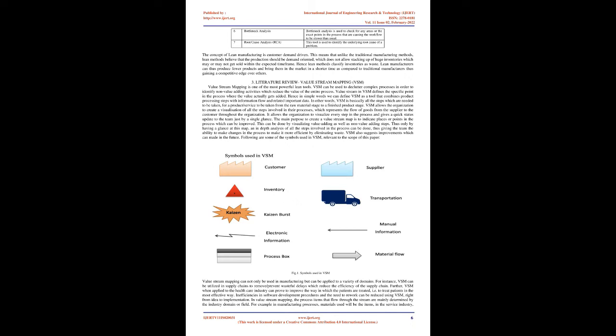2. Just-in-time, JIT. Manufacturers only go into production when the customers request or order the product. This avoids unnecessary stocking up of products. 3. Error proofing. Also known as poka-yoke. It ensures that the correct conditions exist before the process commences. It is a prevention method.